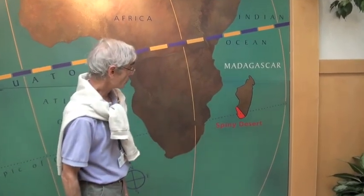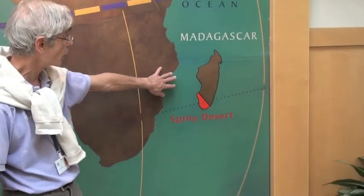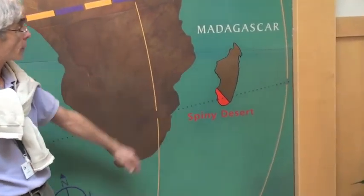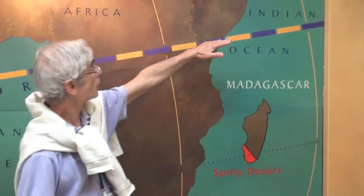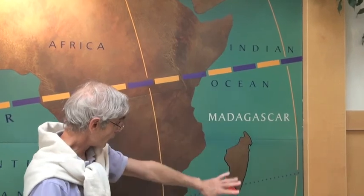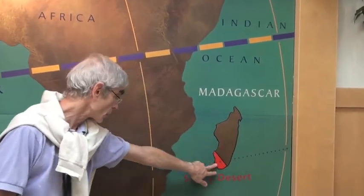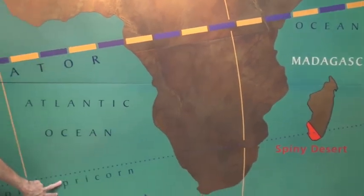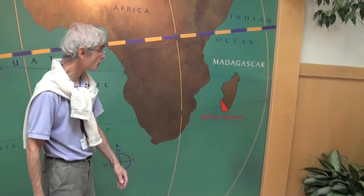This is the spiny desert of the island of Madagascar. You can see how over 100 million years ago it fit nicely into Africa. And there's the equator and the two tropics, and you can see how that Tropic of Capricorn is crossing right through the middle of the spiny desert.